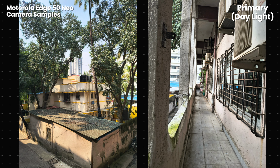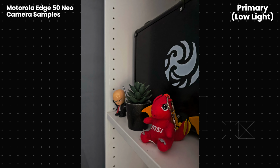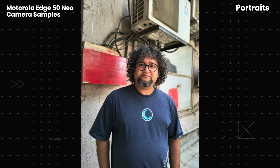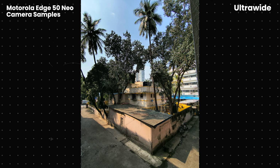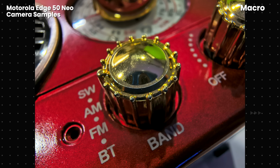In daylight, the primary camera shoots detailed photos with saturated colors and good dynamic range. Low light photos are decent too, but they get better if you go to night mode. Portraits look good with accurate enough edge detection, but the skin tones are a bit too oversaturated for me. As for ultra-wide photos, they look good, but there is some chromatic aberration in some photos. Macro photos look great for the price thanks to autofocus.